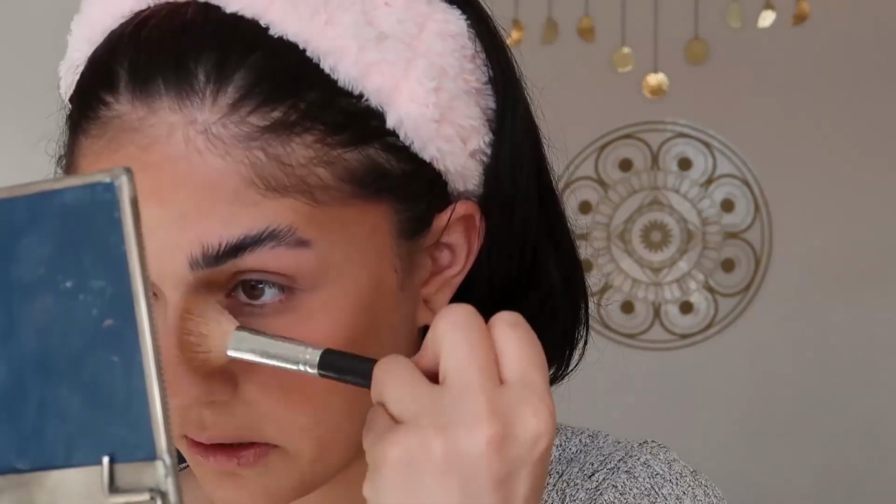And I also forgot to contour my nose, which we're gonna do now. So I'm just gonna go back in with the Hoola. I'm gonna go in with my Fenty Beauty highlighter. This is like the holy grail.